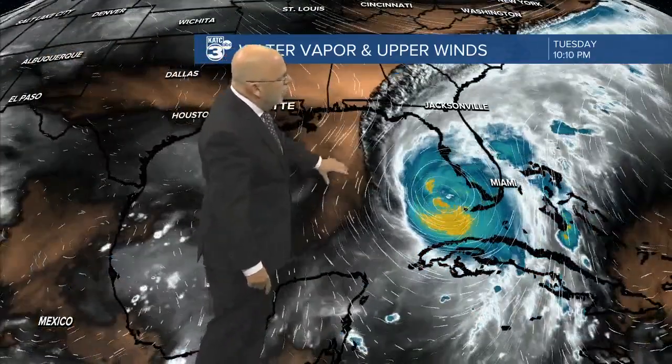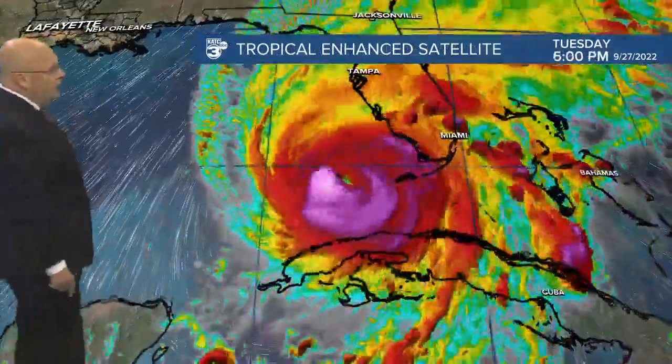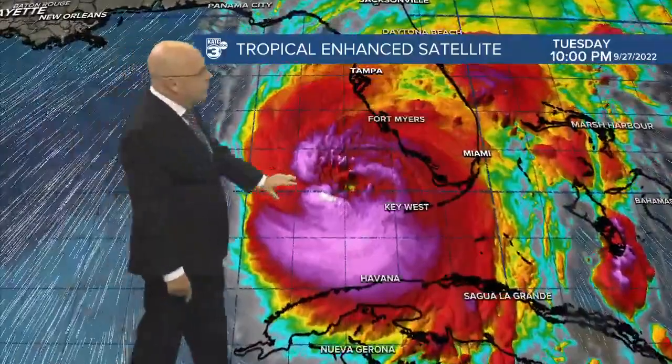Now notice this dry air that's coming into the Gulf of Mexico. We're hopeful some of this dry air gets entrained in overnight tonight through tomorrow, maybe limiting its intensity, but the Hurricane Center not sure of that quite yet, and they're still forecasting a major Category 3 to 4 storm as we head into tomorrow.